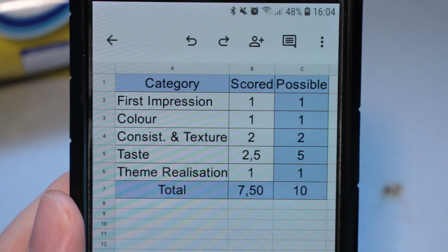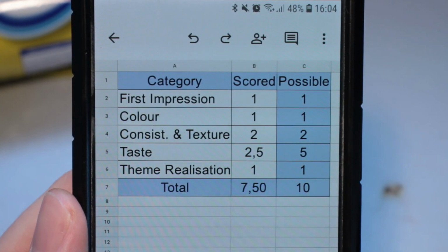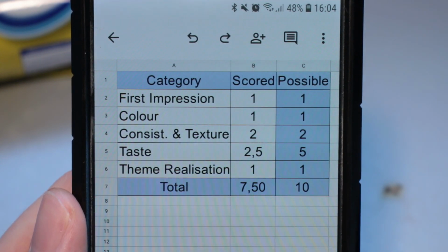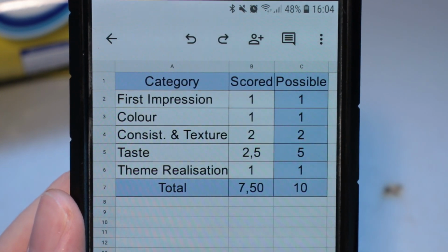It's quite basic. It's not necessarily incredibly bad, but it has that synthetic vanilla flavor that just doesn't convey the premium flavor of a name brand product like Oreo. So 2.5 out of 5 in the taste department.